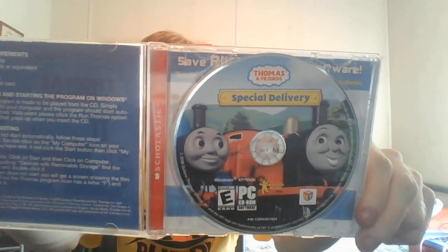Next we have Thomas and Friends Special Delivery. Here we have the front, the spine, and the back. And here's the disc.